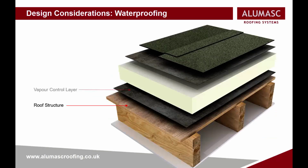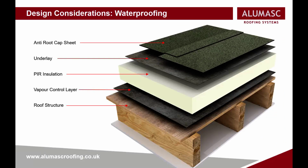Alternative system would be traditional warm roofing with bitumen felts. So we're showing here the insulation sandwich between a vapour control layer and the waterproofing layers. Critical thing here is that waterproofing layers must be root proof and tested to be root proof.